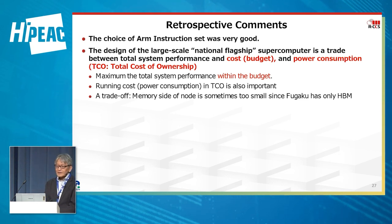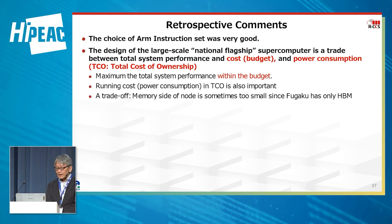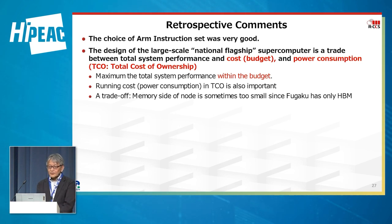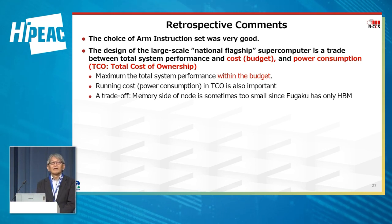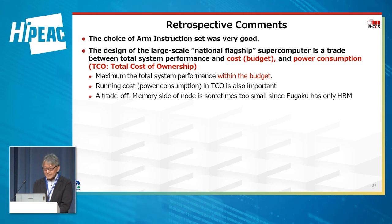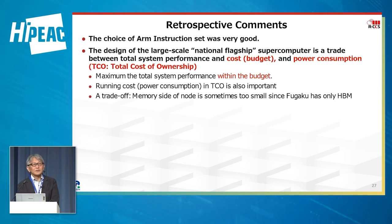The design of a large-scale flagship machine like Fugaku is a trade-off between the total system performance and budget and power consumption. That is the total cost of ownership. Many people pay attention only to performance, but actually the budget is a kind of limitation. So we maximize the total performance within our budget. The budget is limited, and running cost is also important.